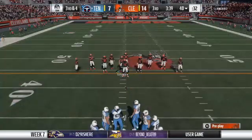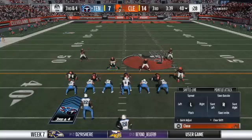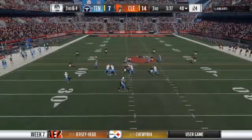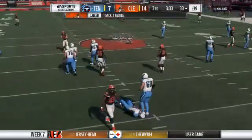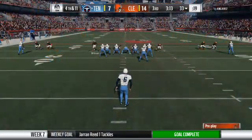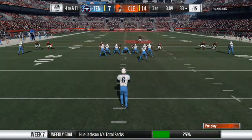The Titans on 3rd down, 0 for 3 to this point. They could use a conversion. This is 3rd and 4. To throw is Mariota. And he's taken down. This will be a Brown sack. Jaron Reed with a big-time sack on 3rd down. And it'll be a loss of 7. Here's Brett Kern now as he's on to punt for Tennessee.